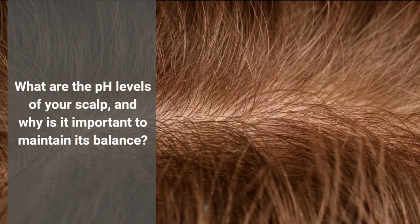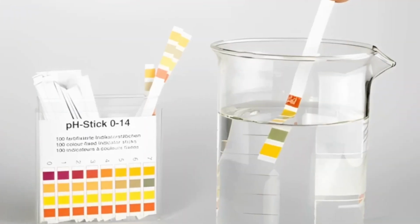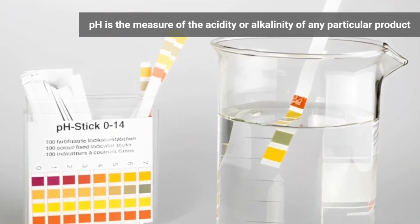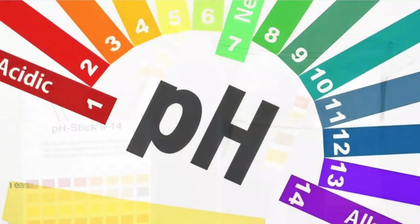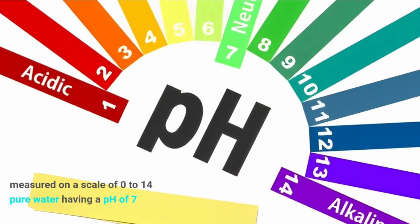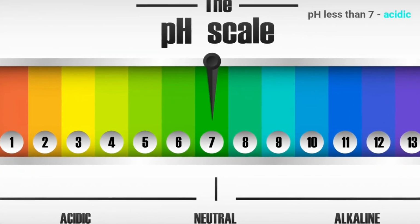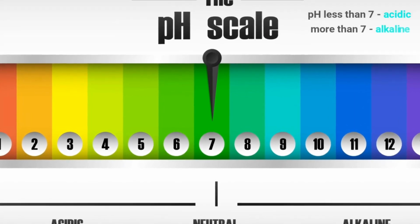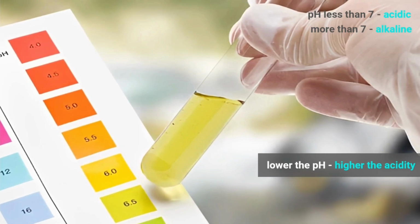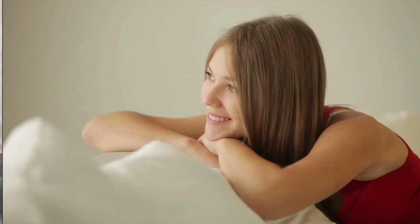What are the pH levels of your scalp, and why is it important to maintain its balance? To put it in easy words, pH is the measure of acidity or alkalinity of any particular product. It is measured on a scale of 0 to 14, with pure water having a pH of 7, which is neutral. Substances having a pH less than 7 are acidic, while more than 7 are alkaline. The lower the pH, the higher the acidity of the substance. The higher the pH, the more alkaline the product.